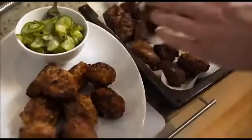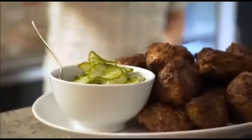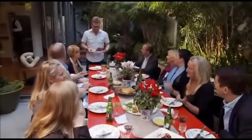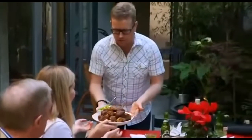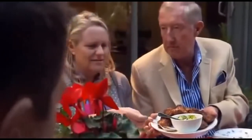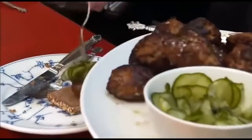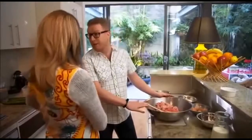Every Danish home has a tried and true recipe for the hugely popular meatballs or frikadeller. Caterer Jesper Hansen says he can't go past his mother's version. The meatball or the frikadella, of course, was the Danish invention, not the Swedish, of course. And my recipe is how my mom did them.